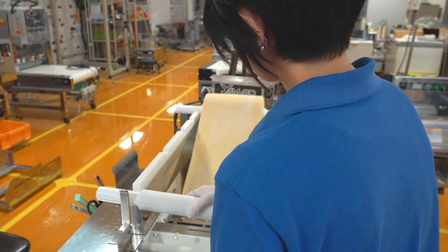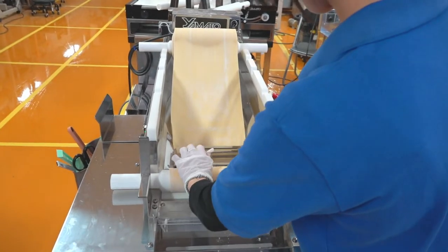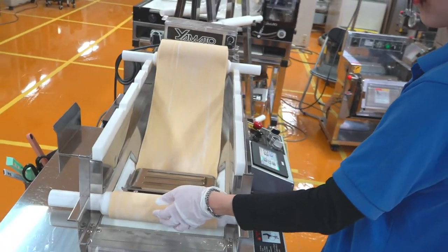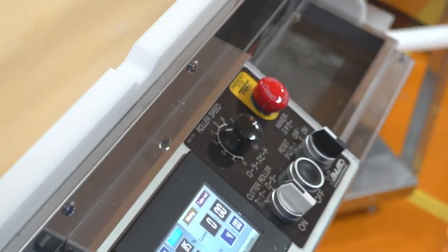After combining, we can go faster. You can speed up the roller. Now we are finishing at 1.5 millimeter.